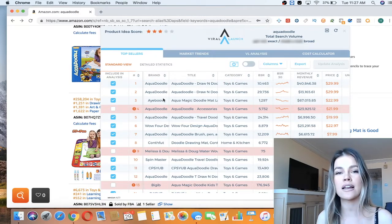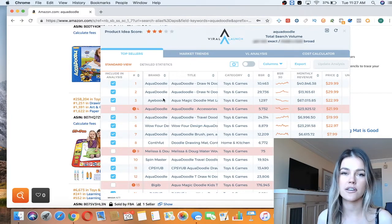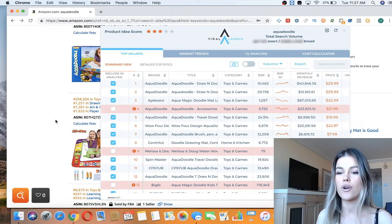And if you are an outsider, you can't even rank for that word, because that is against TOS. That's trademark infringement. You're basically stealing someone else's trademark, and you can literally get your listing removed or your account banned for that. So you have no room to enter that market. So you really want to make sure you study competition really, really thoroughly. That is so important, guys.